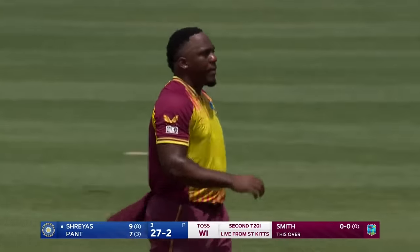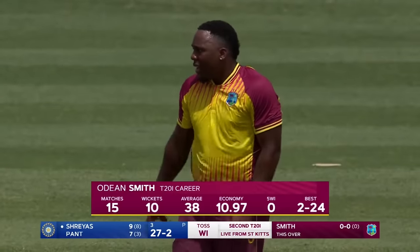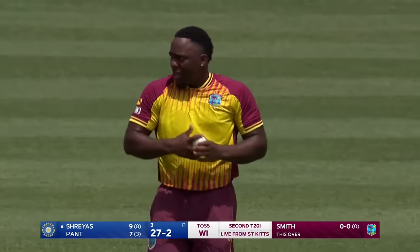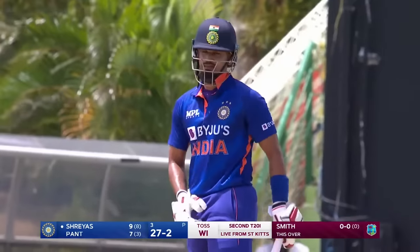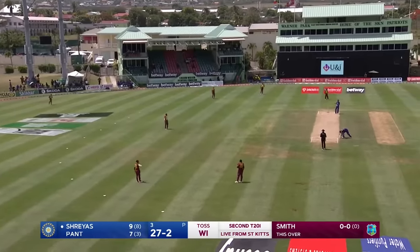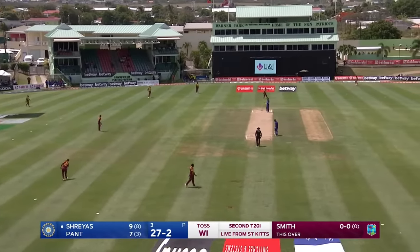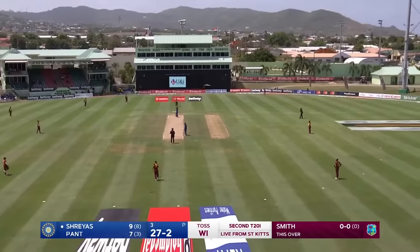New bowling option deployed by the captain. None for 18 in his two overs in that first match. He was a little bit expensive. Will want to back up the type of effort we've seen from Obed McCoy.